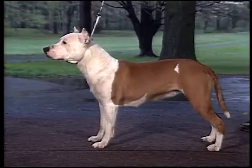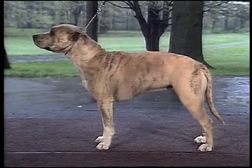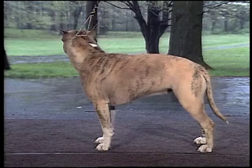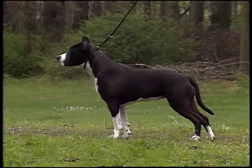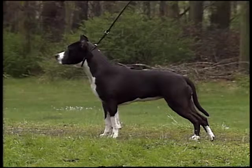This dog is over-angulated in the rear, while this one is too straight in the rear. Both are faulty. More important than angulation within front or rear quarters is that there be balance between front and rear quarters, which is a critical component of Amstaff type.